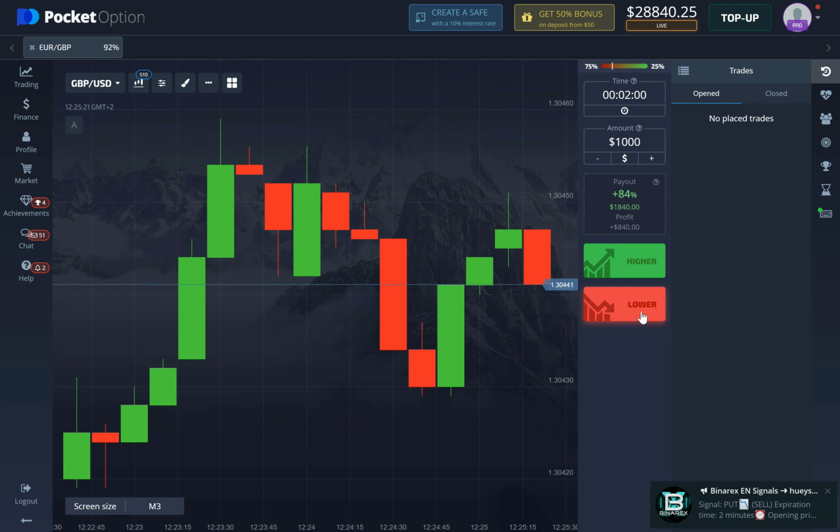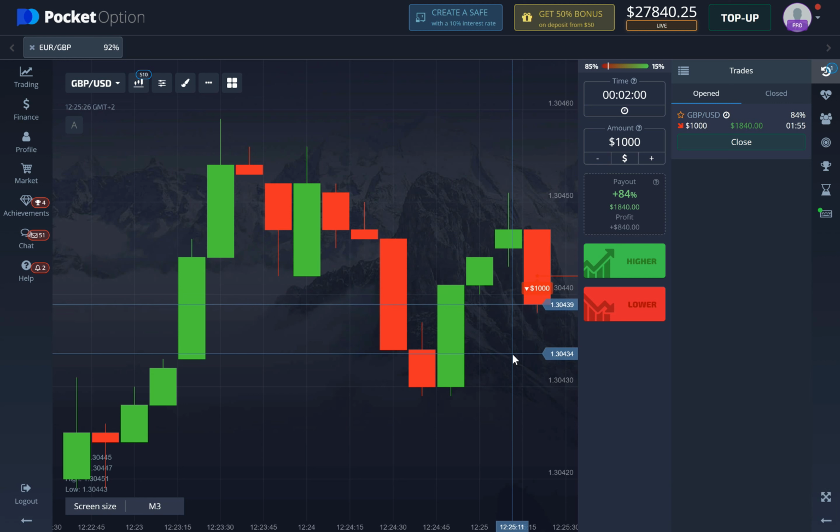And here we have the signal coming in, 2 minutes sell, and we are off. Let's skip ahead to the end of this option and see whether we got the dub. Let's go.